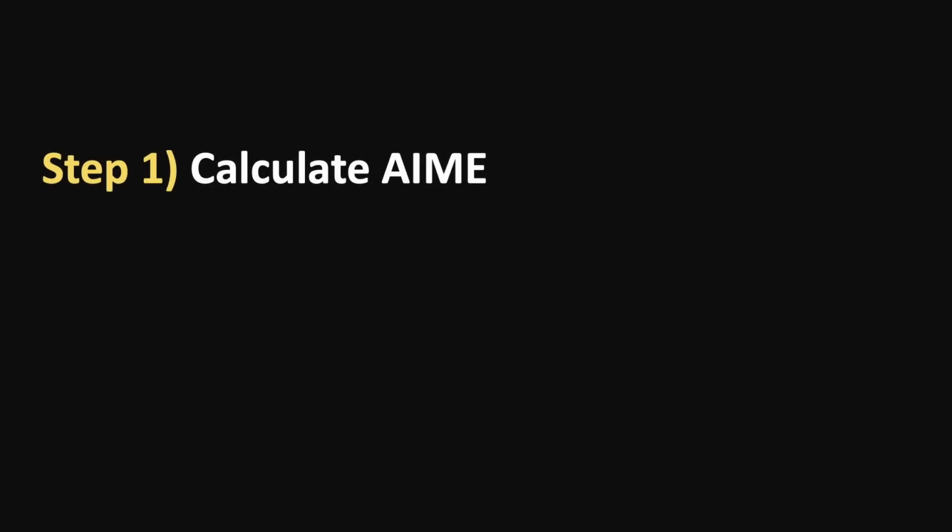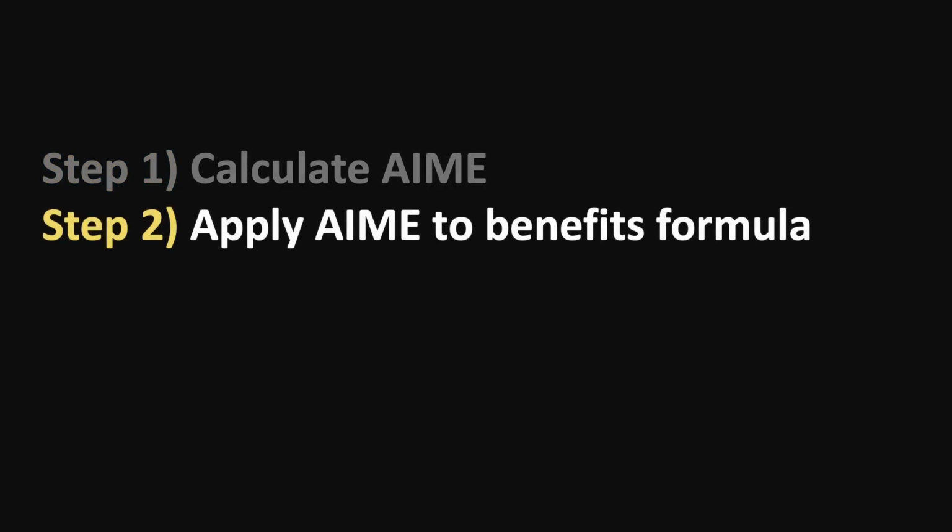To really get this, you need to understand the first 2 steps in the benefit calculation. This is important, so stick with me for a minute. Step 1 is to calculate your averaged index monthly earnings, or what's commonly referred to as AIM. And then in step 2, you simply add that AIM to the benefits formula. So let's cover each of these steps just a little deeper so the conversation on missing earnings will make a little bit more sense here.